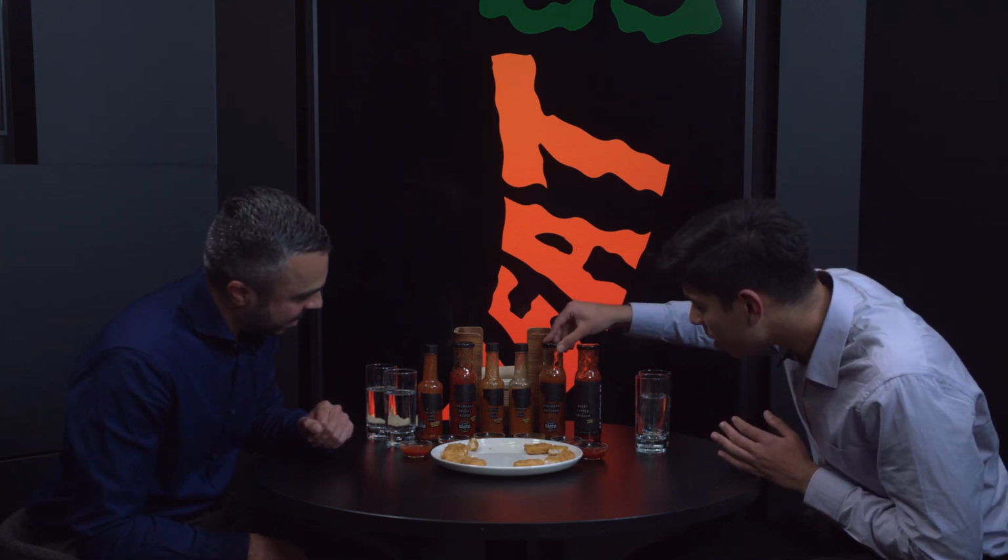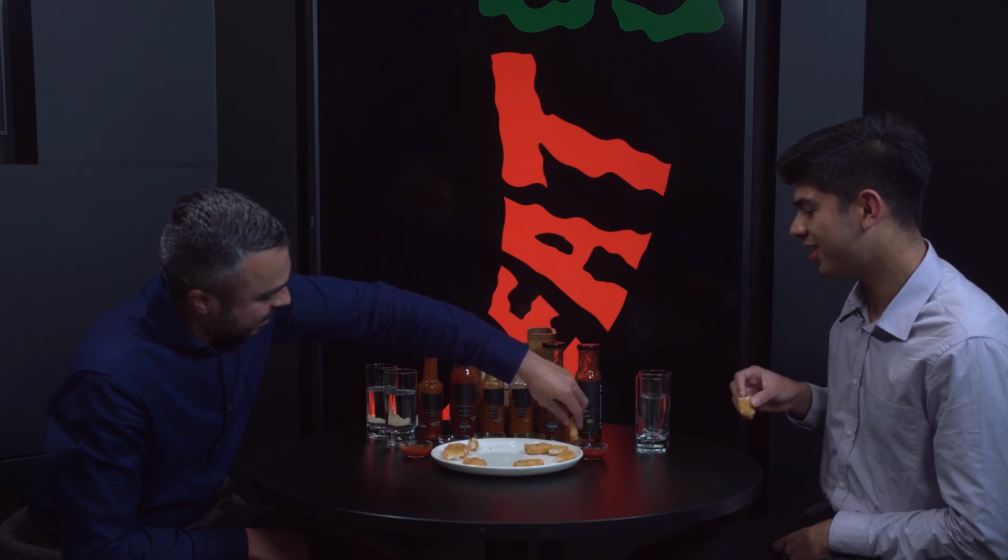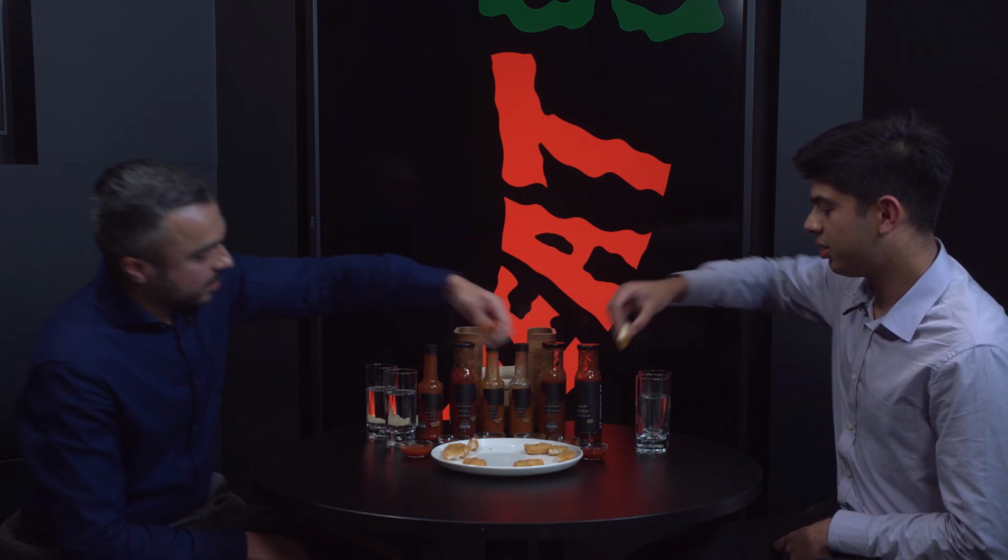So this is another habanero ketchup, and I'm sure it'll be nothing like ketchup. But it's definitely thicker than the last one, so should be able to get a decent amount onto it. Sorry, is that mine? Cheers. Cheers.